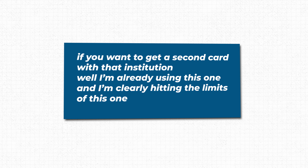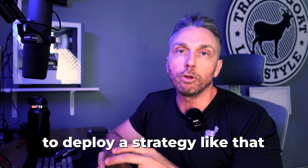So it opens up that conversation of like, look, love this bank, I want to do more business, but I need a higher limit. So they're either going to give me a higher limit on an existing card or give me a second card, give me another one, right? So that's why we would want to deploy a strategy like that.